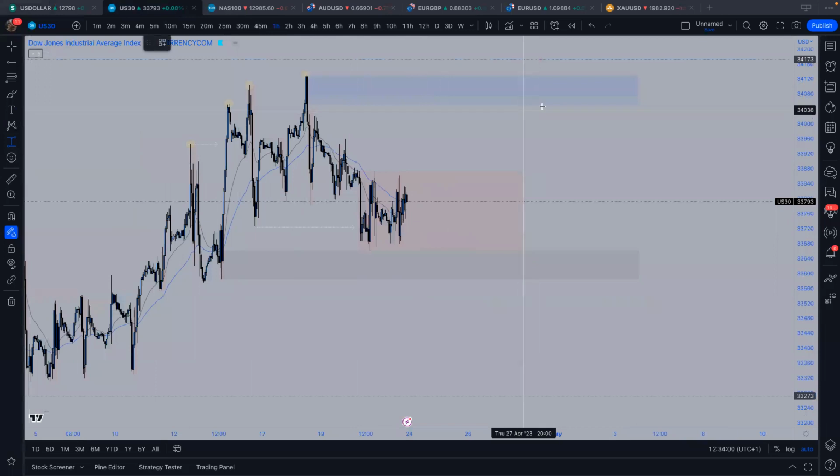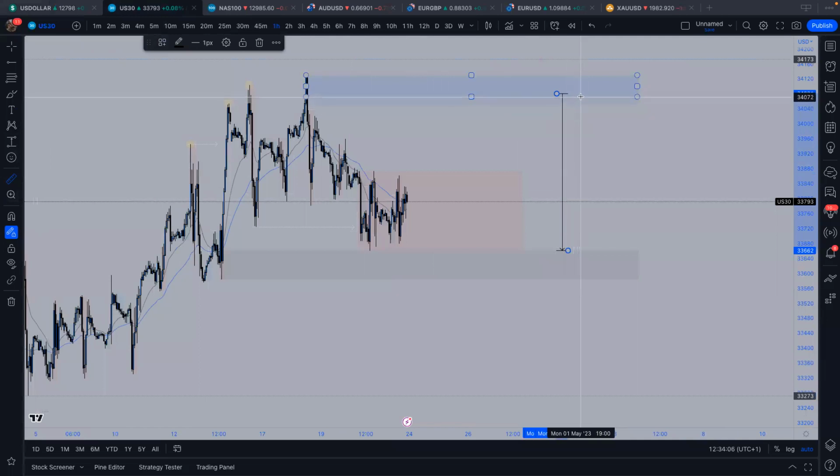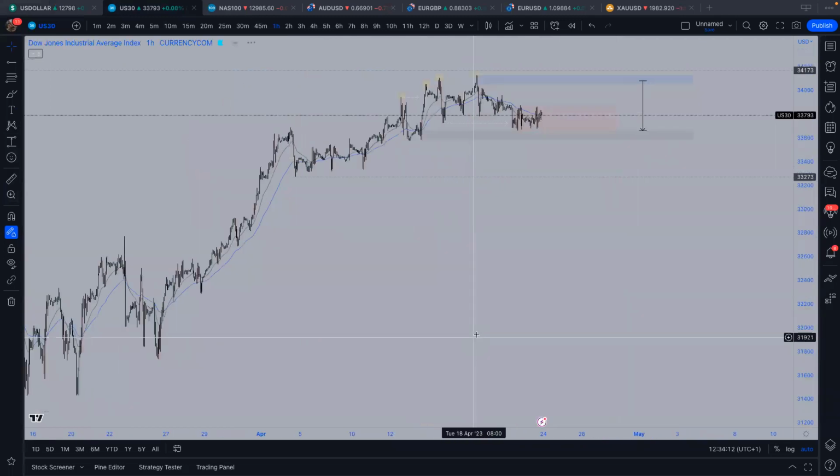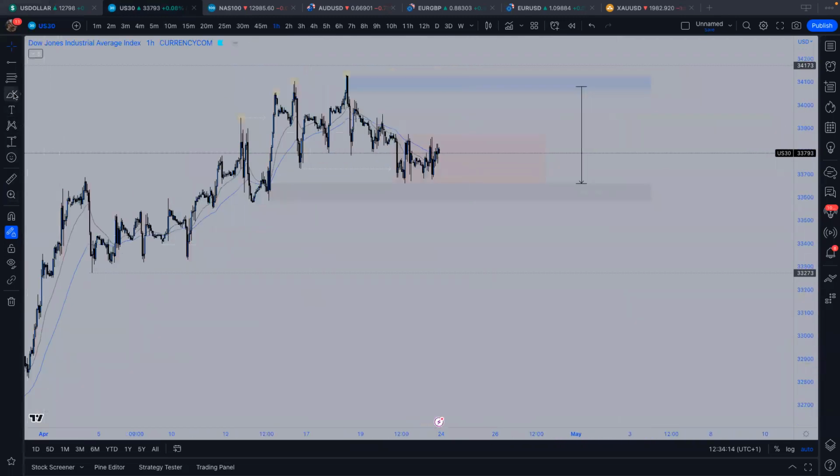Let's go shorts. I would probably only have my target just into here, just as the target one. So 42 pips, and then you could probably really hold that down to like an 80 pip gain in and around here. Now the question is, obviously we can't tell the future.